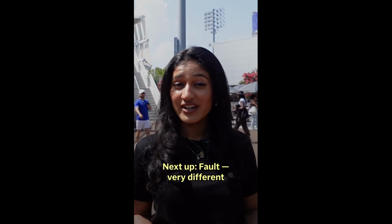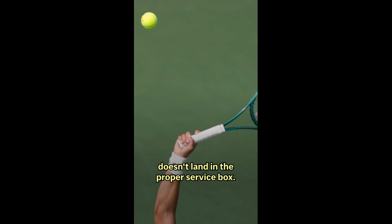Next up, fault. Very different from ace. Fault is when a served ball doesn't land in the proper service box.